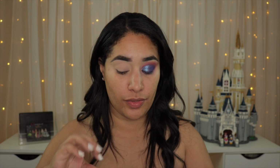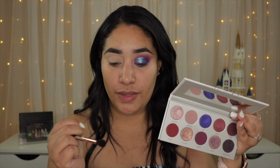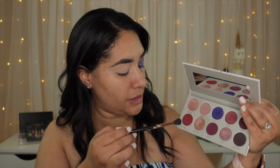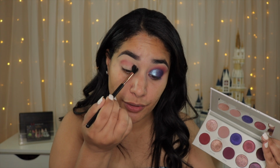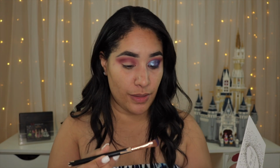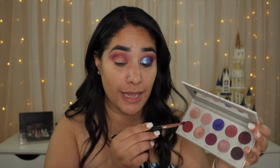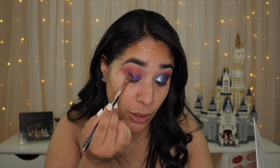I have done this look in the past. I just modified it with the things that I got from TJ Maxx. All I did was take the Morphe and Jaclyn Hill palette. This is the Bling Boss, and with a tapered brush, this is the Sigma E40, I took the Sparks color and I applied it on my crease. I tapped it first for some reason and then I started blending it. Now once this color is blended on my crease like so, I'm going to take my Sigma E55 with the shade Gem from the Bling Boss palette, and I'm going to build it on my lid until it looks really opaque on my lid.